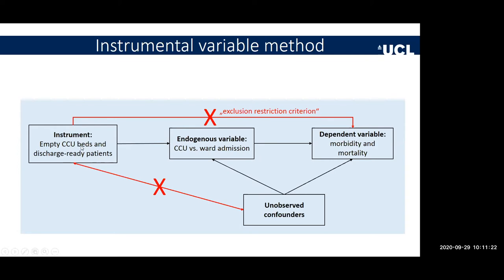There are certain requirements for this instrument. First of all, this instrument must correlate with the endogenous variable. If there is a strong correlation between these two variables, we can say that the instrument is very strong. Another requirement is that the instrument is associated with the outcome only through its direct association with the endogenous variable. So there's no direct link between the instrument and the dependent variable; the instrument only influences the dependent variable through the endogenous variable. This is called the exclusion restriction criterion. Another requirement is that the instrument is not affected by any other variables. The other confounders only affect the endogenous variable, but the instrument is so-called exogenous. It's not influenced by anything else.